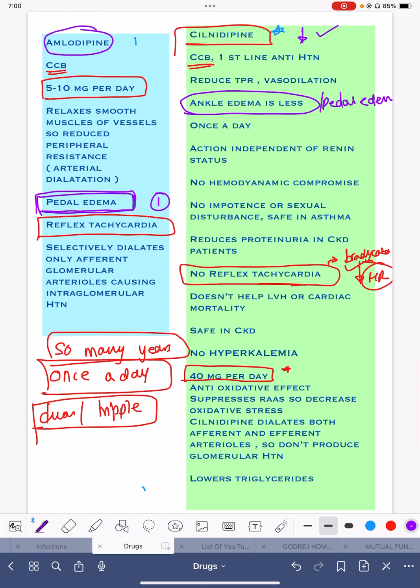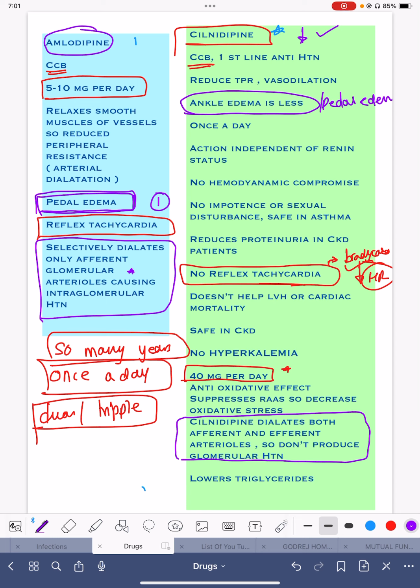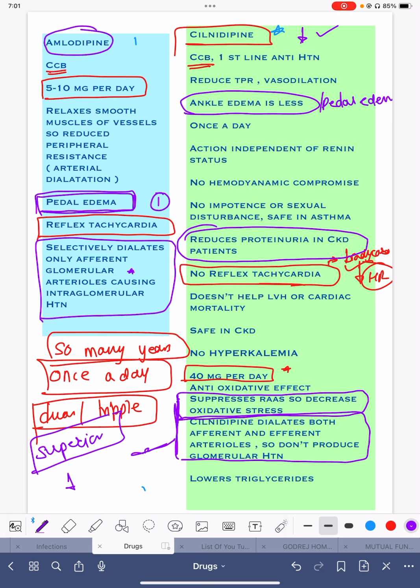There is one more difference: amlodipine selectively dilates only afferent glomerular arterioles, which actually causes intraglomerular hypertension, whereas cilnidipine dilates both the afferent and efferent arterioles of the glomerulus, so it does not produce glomerular hypertension. Along with this, it also suppresses the renin-angiotensin and aldosterone system and thus reduces oxidative stress. These things put cilnidipine at a superior level, so that it has a renal protective role over a period of years. So it reduces proteinuria, and it reduces progression of chronic kidney disease over a period of few years.